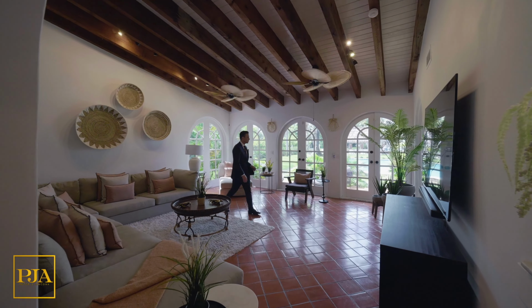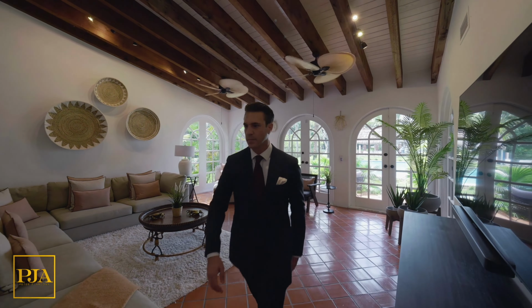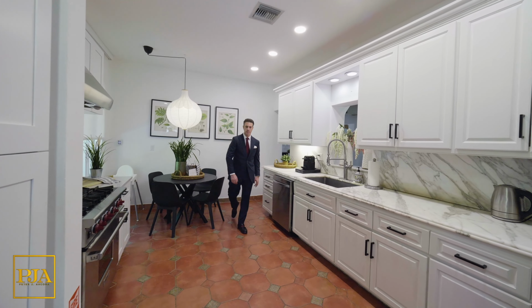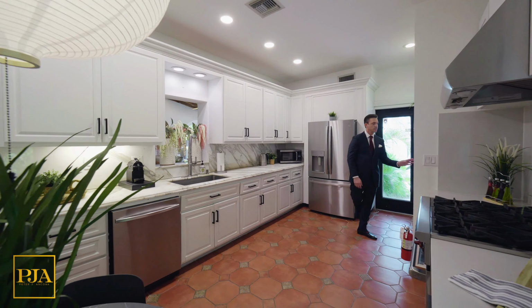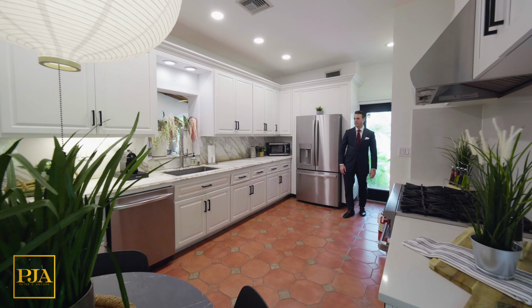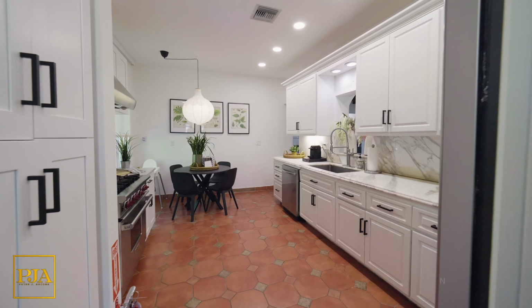How magnificent was that to kick off today's tour? You'll be even more impressed with the backyard shortly. But right next to us, we have a chef-inspired kitchen that is enclosed with a window cut out to the great room. And depending on your taste and cultural background, you could either keep this area enclosed or completely open up the home.